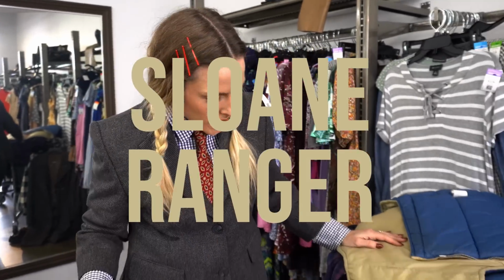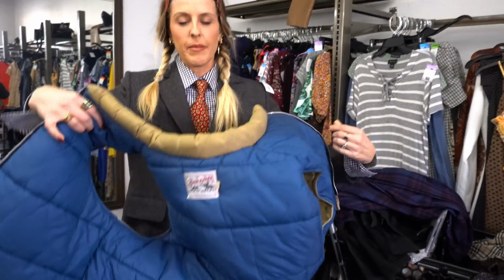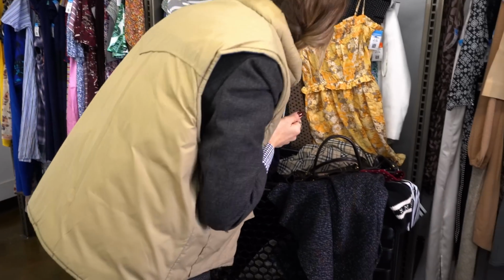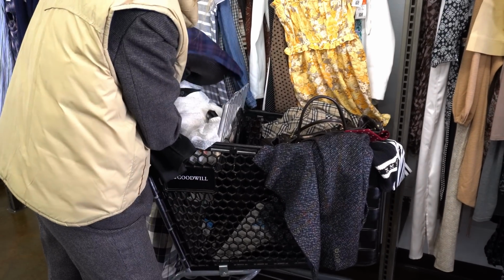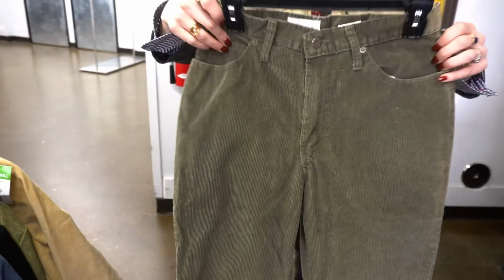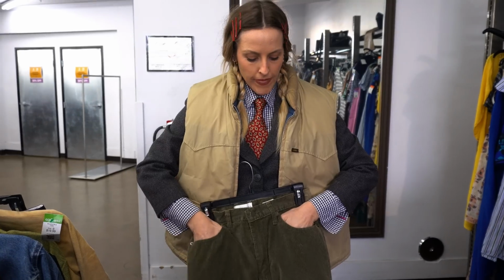So I love this look. I'm gonna try to create another one, and I found this vest and I'm just really liking it. So I'd love to create a look with this vest. I also, where did they go? I found some really great pants. These, I gotta see how they look on. But this kind of reminds me of Sloane Ranger vibes a little bit. So I think that could be kind of cute to do.